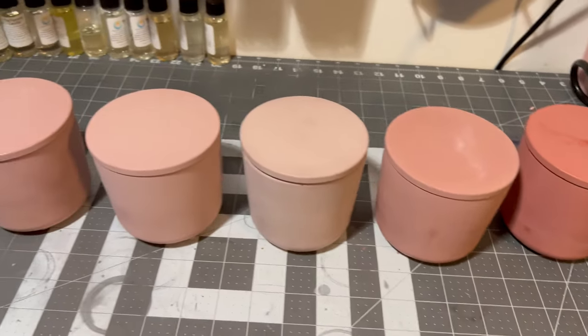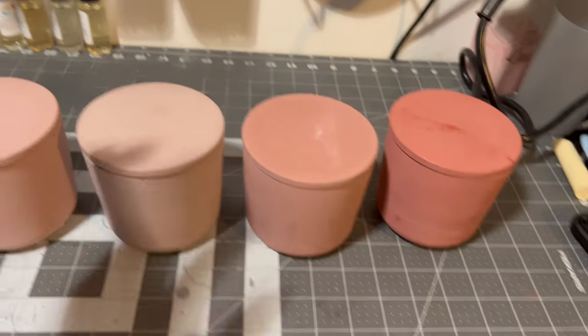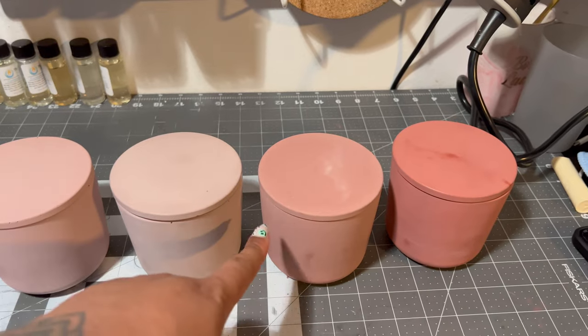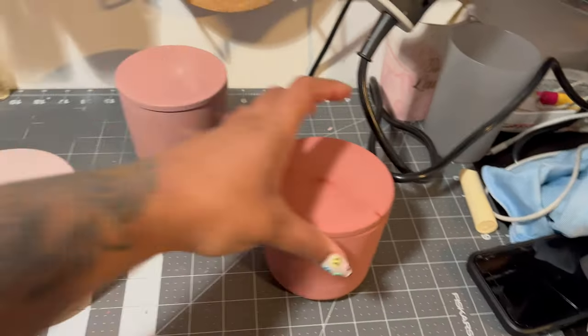So as you can see, I did different shades. I was trying to figure out which one I want. This one's still wet, so I won't know the actual color until it dries. But the rest of them are all dry.